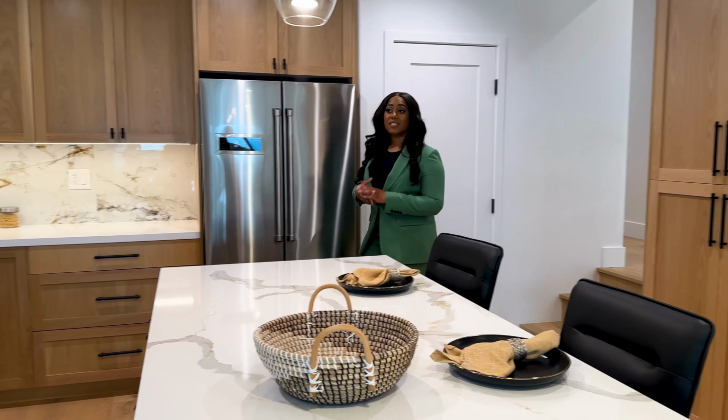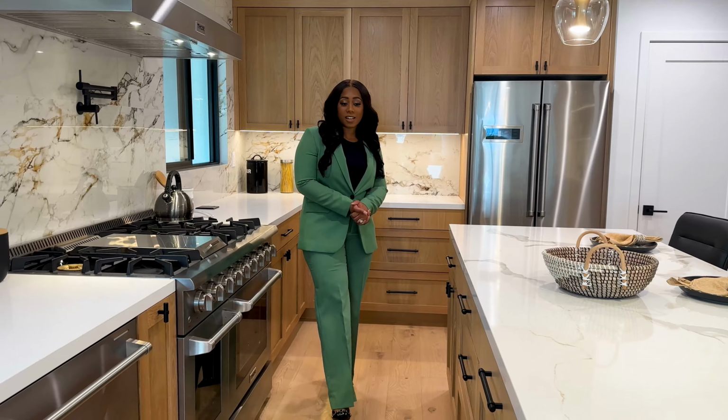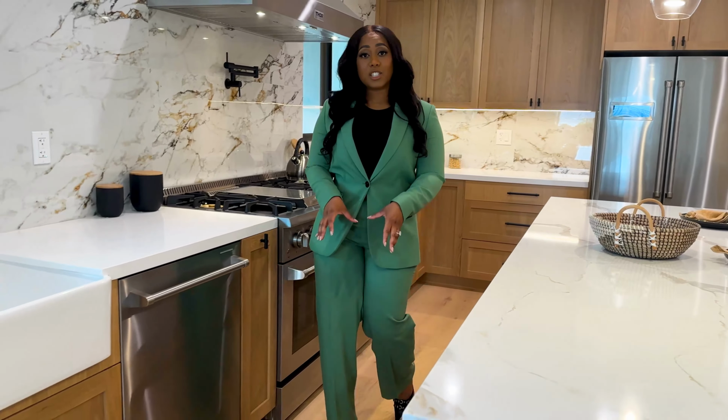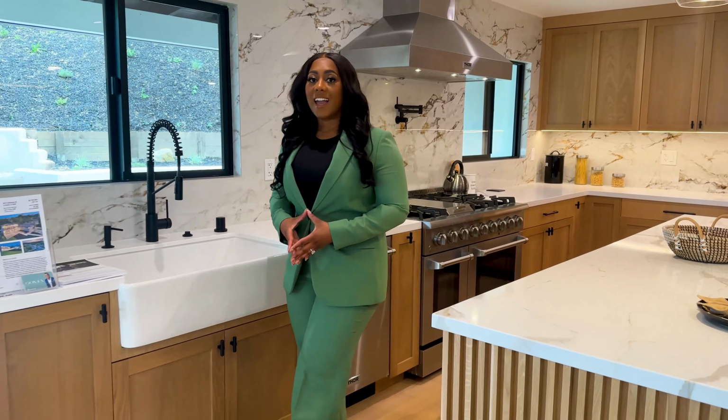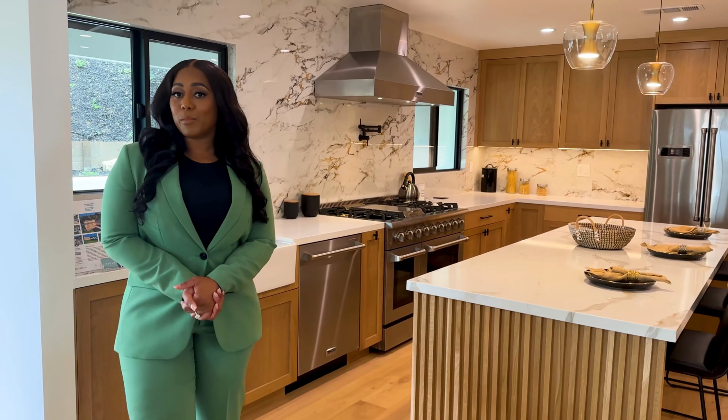And I think the kitchen is just absolutely beautifully done. Again, this has been fully remodeled. They took the kitchen and the rest of the home down to the studs. You have your blonde luxury vinyl plank flooring here. And this kitchen is just waiting for you guys to come in and cook a beautiful meal for your family.